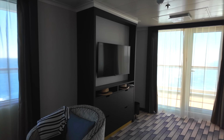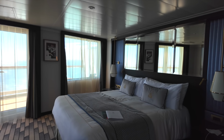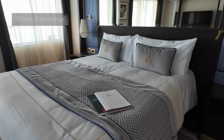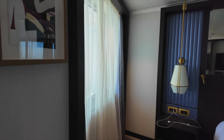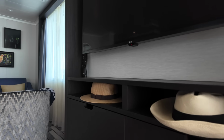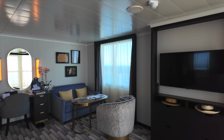And to save you getting out your calculator, that's 3.2 times bigger than the inside cabin we showed you earlier on. And they boast a Sealy brand Cunard bed. You also get a pillow concierge menu with a variety of types to choose from. There's a spacious balcony, which we'll get onto in a minute. And don't forget, these suites come with a butler at hand. So if your hats aren't quite straight on that hat shelf, or the quilt isn't to your liking, your butler can rush in and make your day just so.